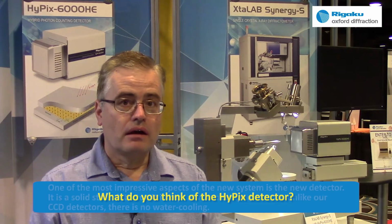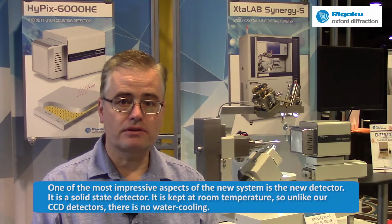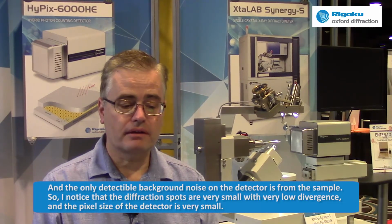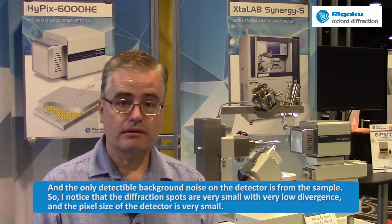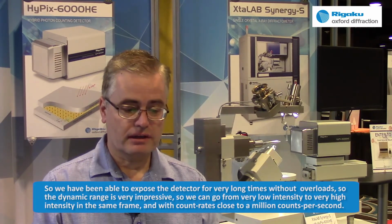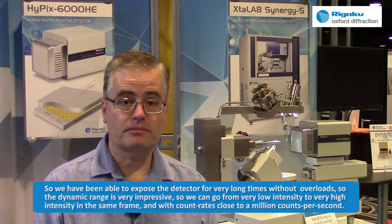What do you think of the HyPix detector? One of the most impressive aspects of the new system is our new detector. It is a solid-state detector. It's kept at room temperature, so unlike our CCD detectors, there's no water cooling. And the only detectable background noise on the detector is from the sample. So I noticed that the diffraction spots are very small with very low divergence, and the pixel size of the detector is very small. So we have been able to expose the detector for very long times without overloads. So the dynamic range is very impressive. So we can go from very low intensity to very high intensity on the same frame, and with count rates close to 1 million counts per second.